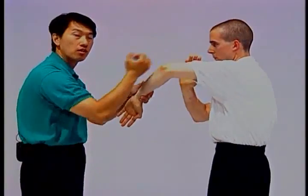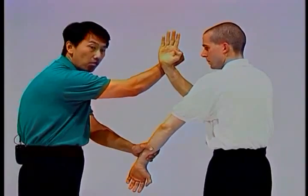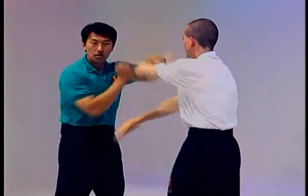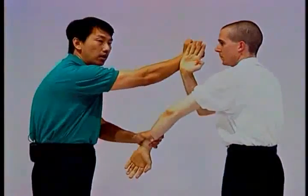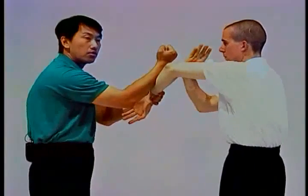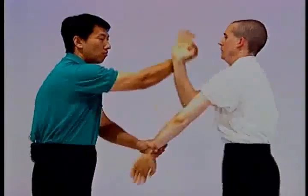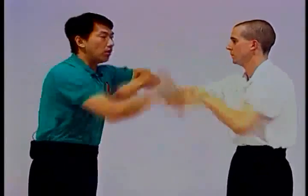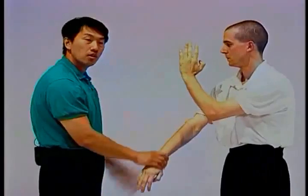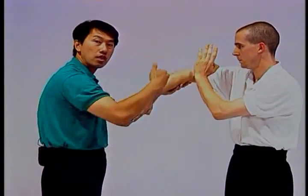So as I bring his hand down, he blocks with the Wu Sao, or he guards with the Wu Sao, then goes back to Bong Sao. Flow. 1, 2. So from inside to outside. From inside to outside. So you're really reinforcing the Wu Sao hand. If you don't have that Wu Sao hand, that's it. It's going to get hit. So you really have to train. So you train the Bong Sao hand, then you train the Wu Sao hand. So it's like different distance.